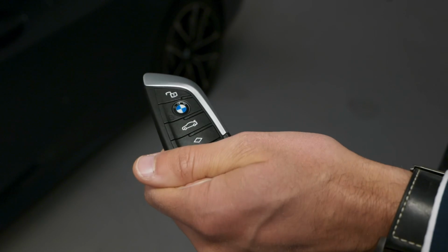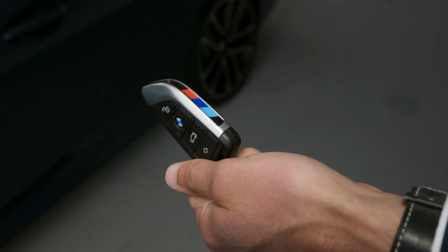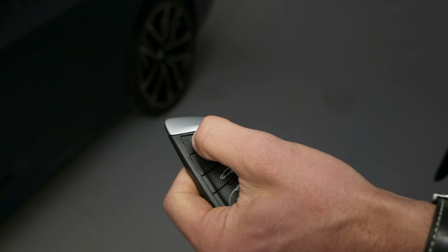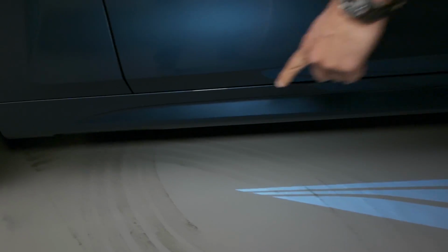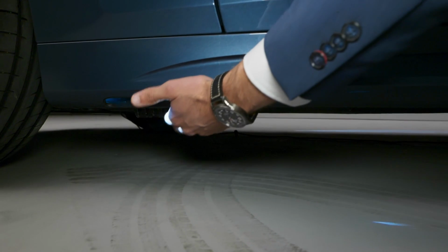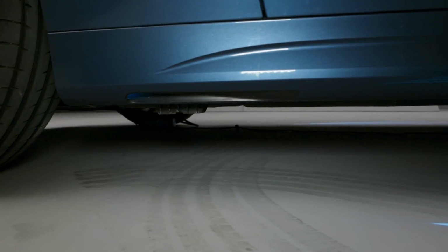This is the car key. We know it from the 3 Series, slim and light, and with the M colors here at the side for the M Performance models. When I open the vehicle, there's also a nice puddle light with the BMW wings, and it's indeed originating from the ground here. Very interesting, because sometimes it derives from the side mirrors or the door handle, but in this case really from there.